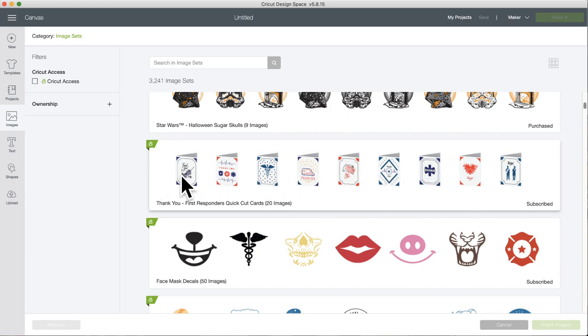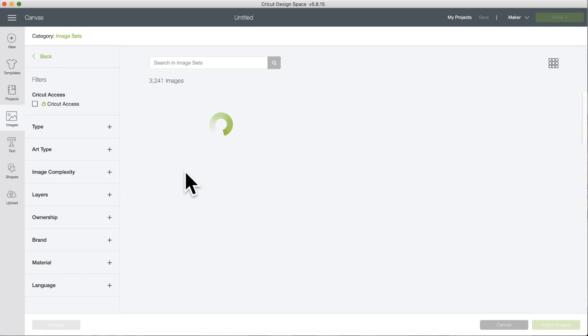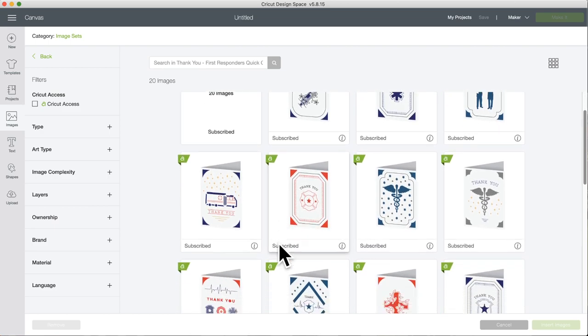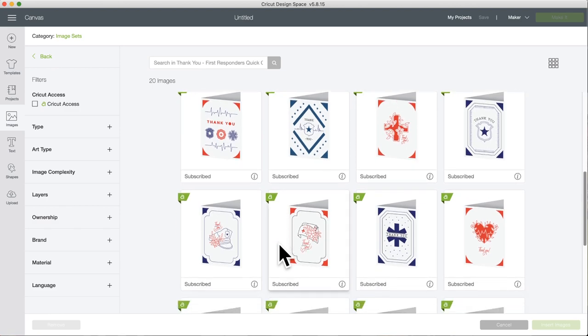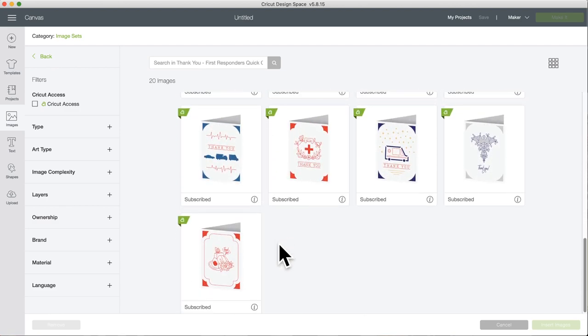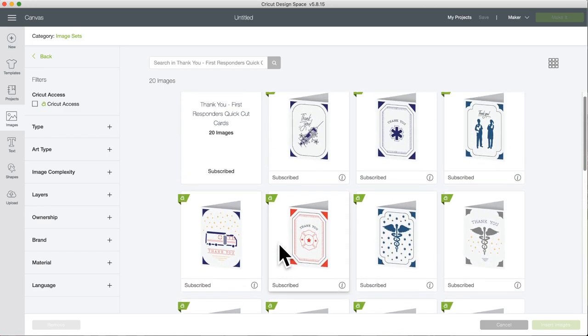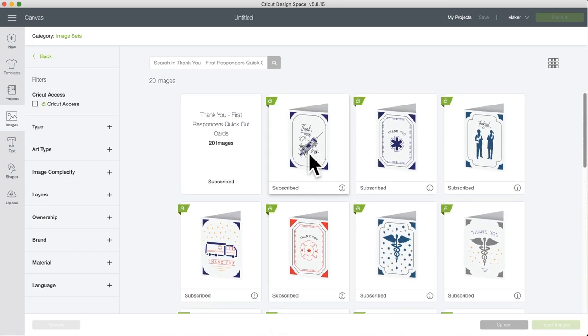Let me see if I can open those up. There they are. These are really, really cool. These would be so nice to send out to the first responders. And these types of cards are so easy because the Cricut does the entire work. All you do is put the back piece in the little corners and the Cricut does everything else. You will have to load a pen, but other than that, everything else.